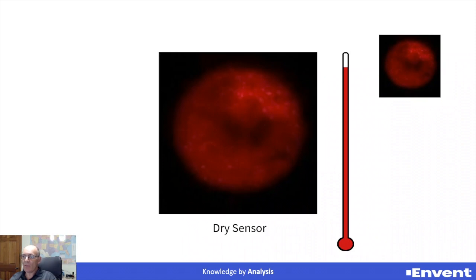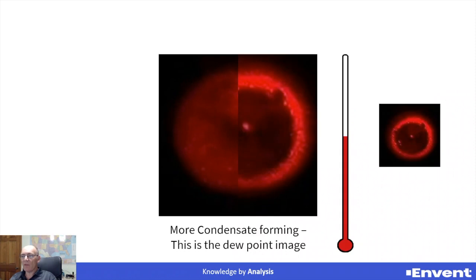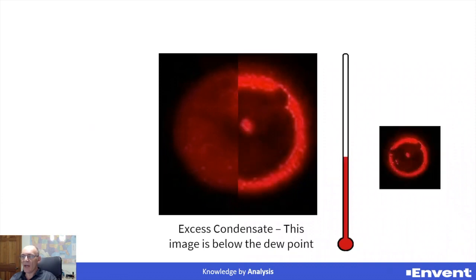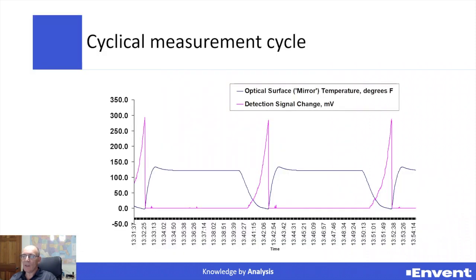So in terms of a measurement that would be seen: dry sensor, some condensate beginning to form, more condensate forming with the first spot at the bottom of the mirror. This is where we would consider the dew point to be. Then excessive condensate or a flooded mirror forms, going well beyond the dew point measurement. So with this measurement technique, it is a cyclical measurement technique.